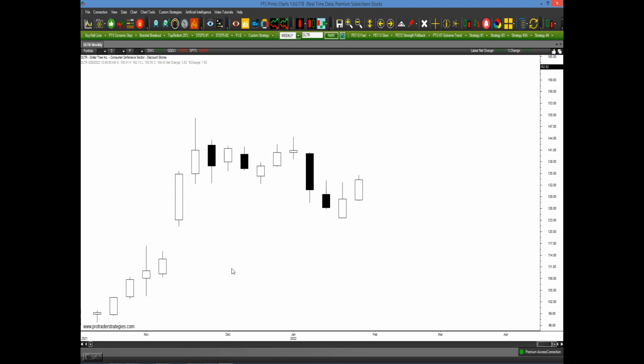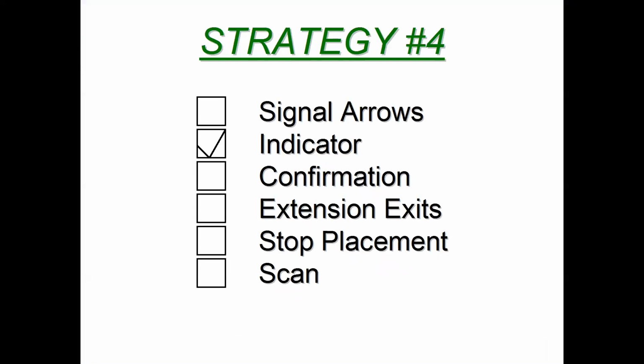All my observations and judgments are based on someone or something else. But what is the market telling me? We go through the exact same process, regardless of what time frame, regardless of what market. First thing you do is click on strategy number 4 and go to indicators. That's it.